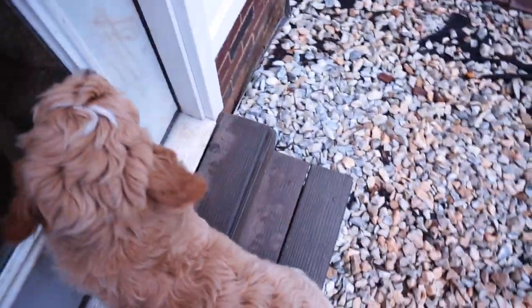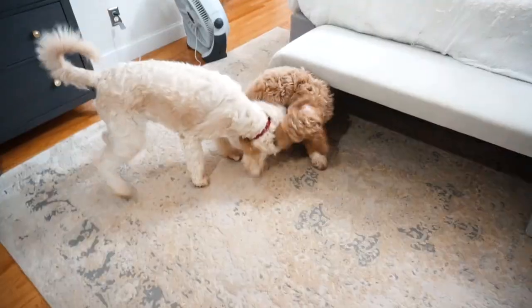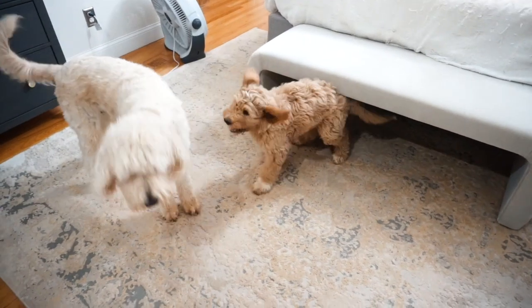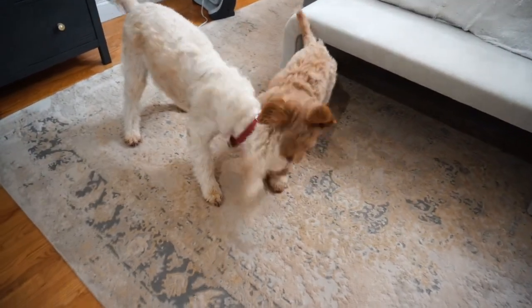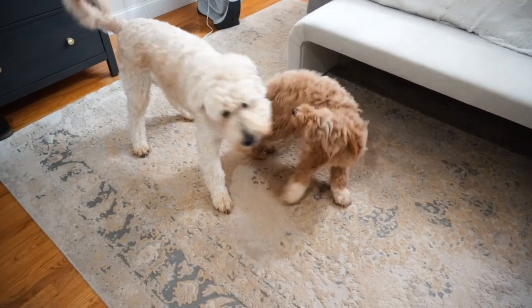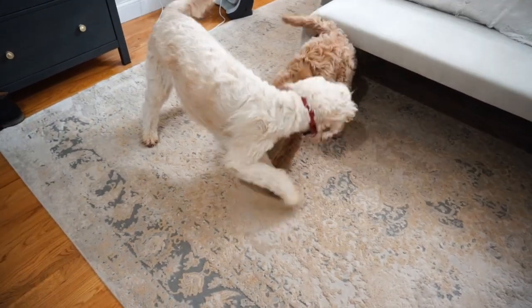Then I go ahead and let Ellie back in, and then she enjoys her morning play sesh with Mama Indy. They literally play so rough, but it's so funny to watch, but also really cool to see Indy and her daughter interact on a daily basis.